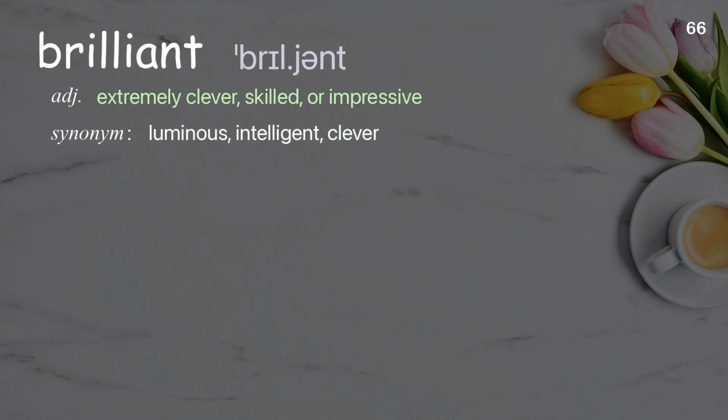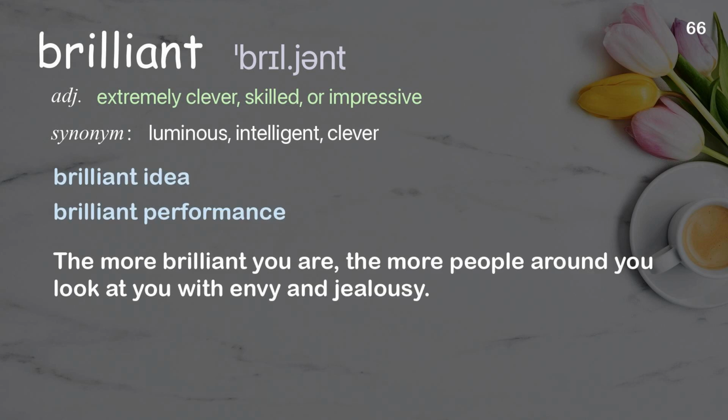Brilliant. Extremely clever, skilled, or impressive. Examples: Brilliant idea. Brilliant performance. The more brilliant you are, the more people around you look at you with envy and jealousy.